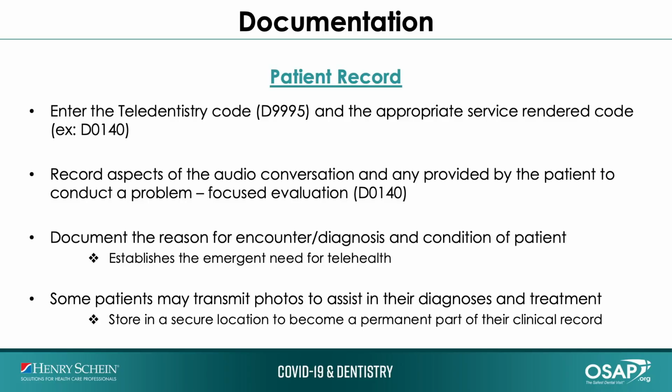A couple comments about documentation. You want to enter in the patient record that you did the teledentistry code, the appropriate service rendered, code D0140 and so forth. You want to record aspects of the audio conversation and any provided by the patient to conduct a problem-focused exam.